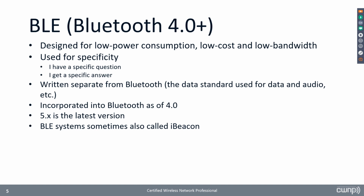So BLE is Bluetooth 4.0 plus, right? It was introduced in 4.0. It's been enhanced over time. So, what are some of the enhancements? Well, at first, there was really nothing in there for integration with IP connectivity, IPv6, IoT type stuff. And so that came along later in 4.1, 4.2, enhancements to Bluetooth 4.0. But it was designed with some specific things in mind. And the three big ones were low power consumption, low cost, and low bandwidth.